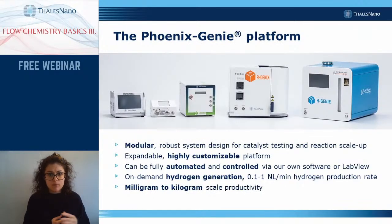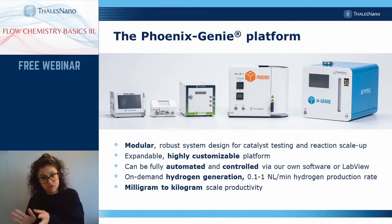And let me talk a bit about the Phoenix Genie platform. As I mentioned before, it's a modular system designed for scaling up hydrogenation reactions. So it's a robust system. You can use it for catalyst testing and scale up as well. It's expandable and highly customizable. So you will have as many pumps, as many mass flow controllers, as many reactors as you like in your reaction. The whole system can be fully automated and controlled via our own software, or you can use LabVIEW integration with them.